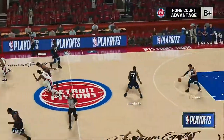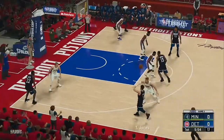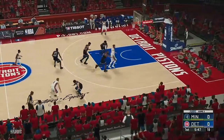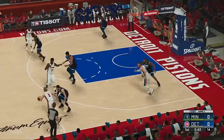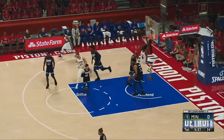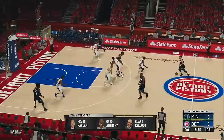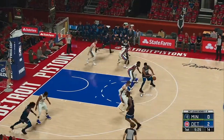So the Timberwolves win the tip. Outside, Jones. Rebound, Detroit. Well, he's much better than that. Really no excuse for missing that lane. Here's Kennard, defended by Jones. And Drummond is right there. This is what Drummond is known for, fellas. I mean, assertive, aggressive, relentless, hardworking. He's just a dogged offensive rebounder.